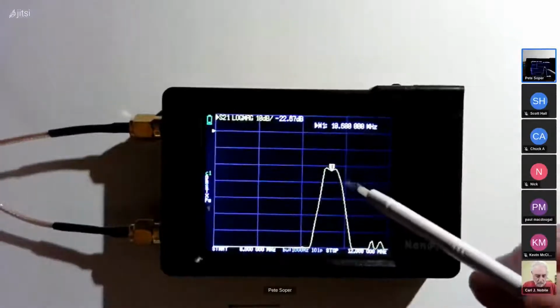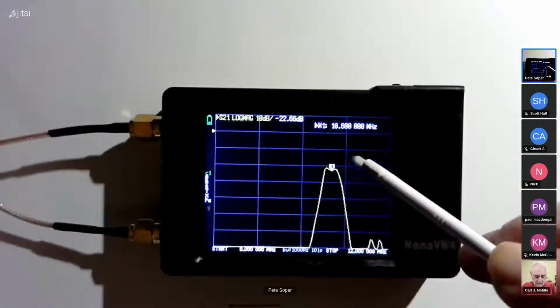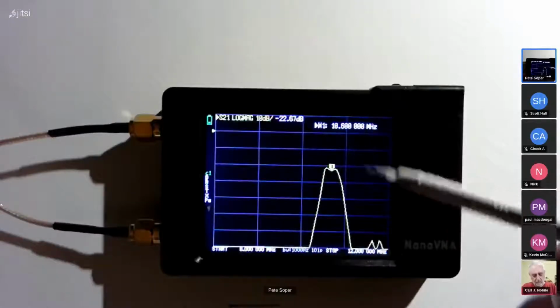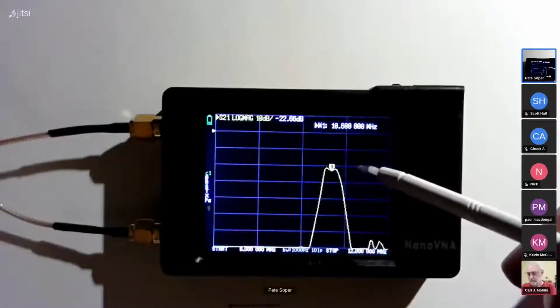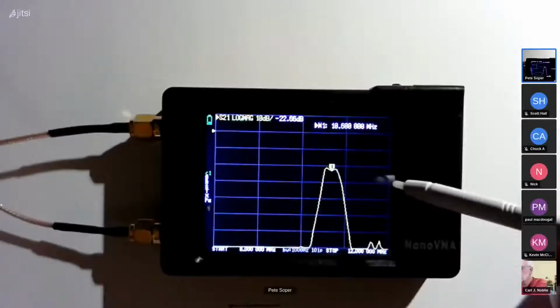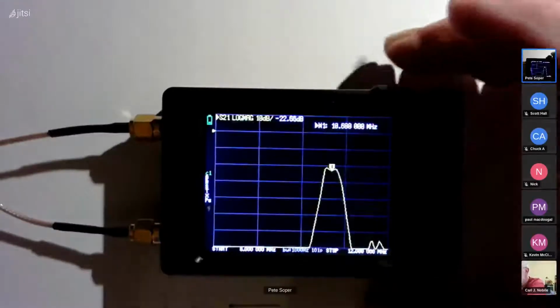So the marker is extremely close to the center frequency. And if I had additional traces set up to show other measures that this thing is capable of doing that are relevant to the S21 mode, then they would be displayed along with this.